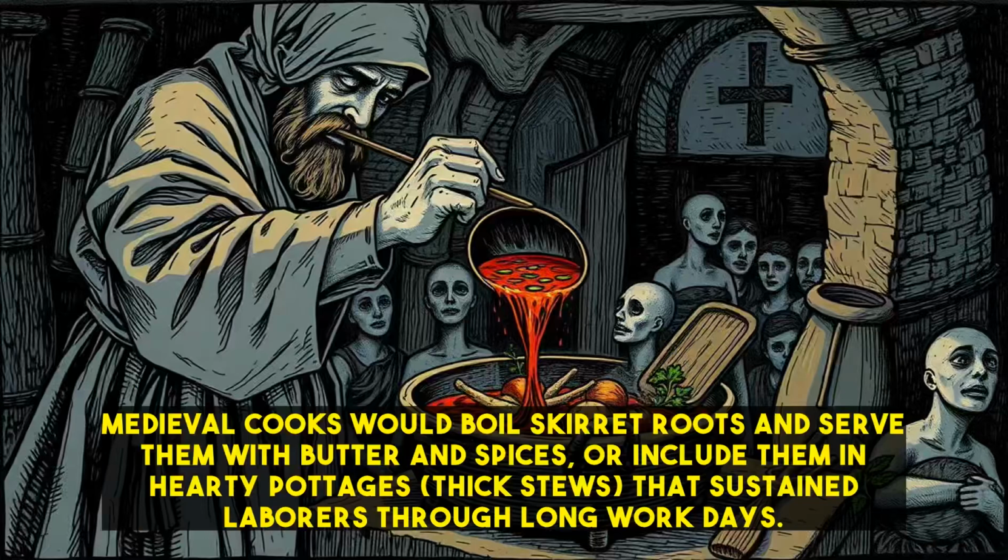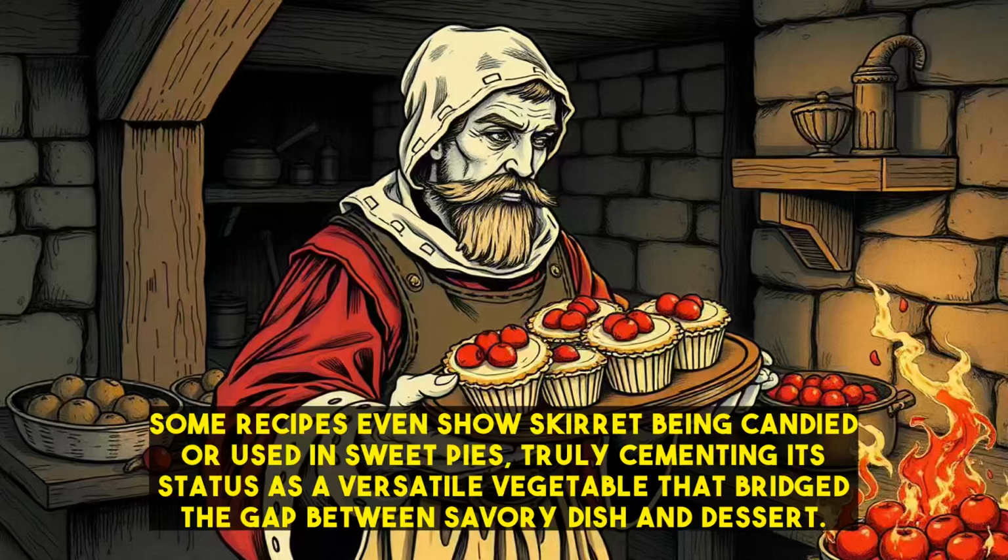Medieval cooks would boil skirret roots and serve them with butter and spices, or include them in hearty pottages, thick stews that sustained laborers through long work days. Some recipes even show skirret being candied or used in sweet pies, truly cementing its status as a versatile vegetable that bridged the gap between savory dish and dessert.